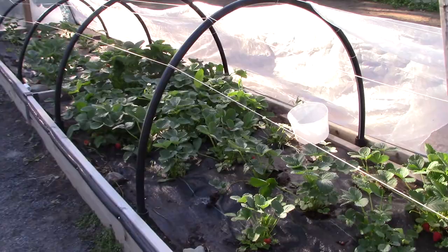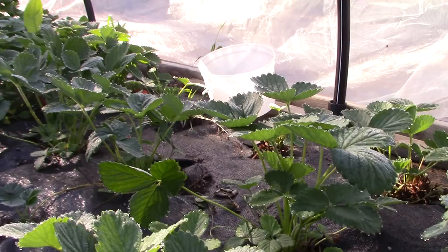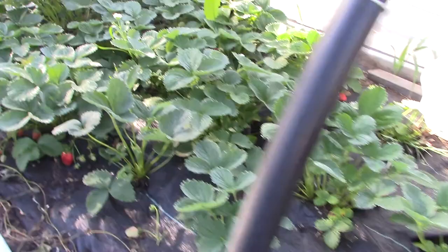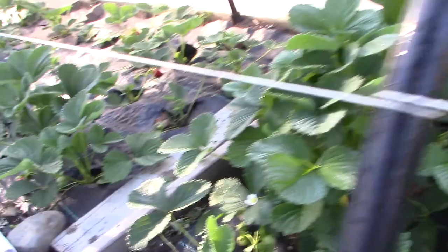On the other side, the strawberry bed is in full production. You can see lots of strawberries. These plants are on their second year. So next year will be the last year for these plants. You can see quite a few berries.